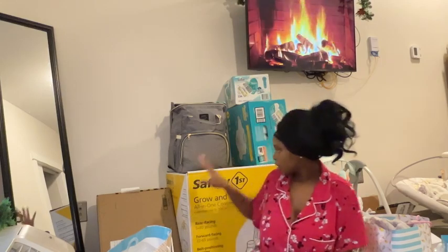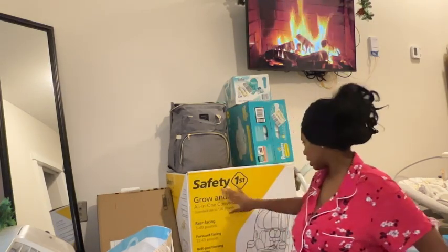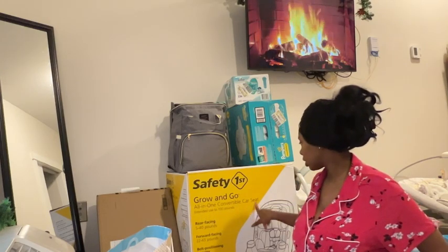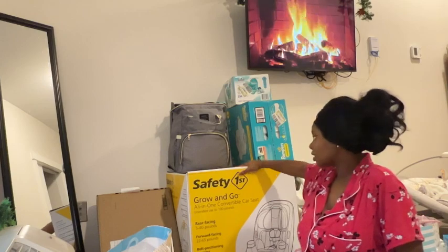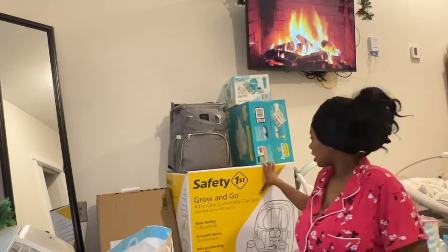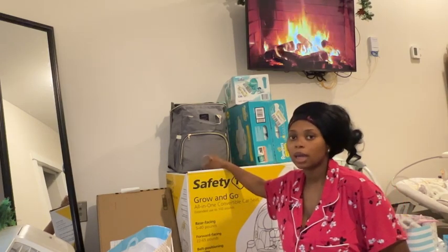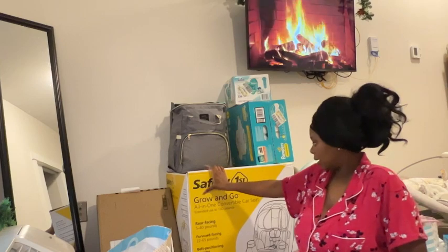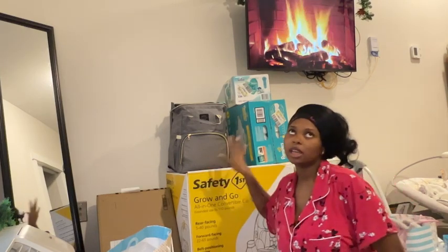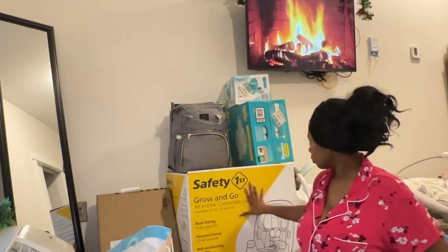Okay. So the big box here is the Grow and Go all-in-one convertible car seat. So this is a car seat. It's really huge. It's a big box, yeah. So I'm very glad I got this from my husband's grandma and auntie. They got this. This was one of the stuff in my baby registry, and we got this, and I got to open it at my baby shower. So that is all good.